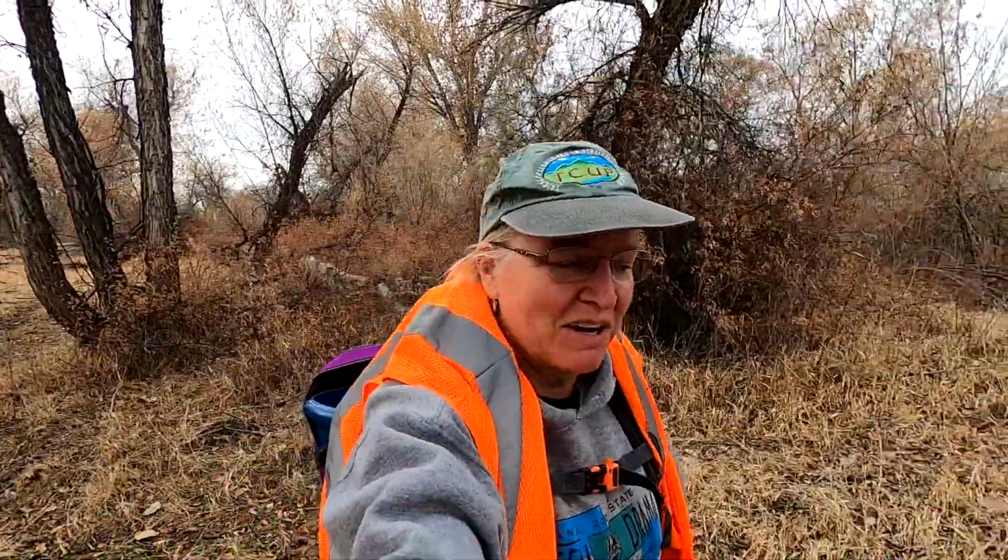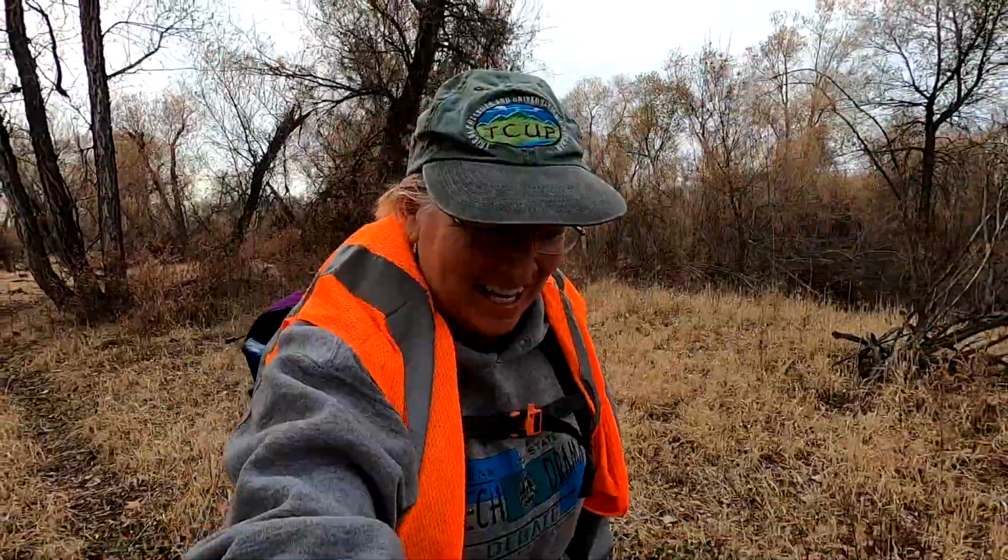There's pops from rifles all around me. This is near state lands, and so people are out deer hunting. Kava has a bright orange scarf on, and I'm wearing this lovely vest, so hopefully that will persuade the hunters that we're not actually deer.